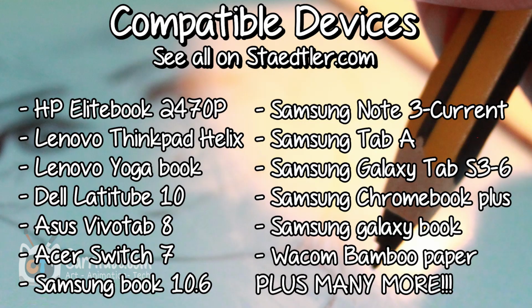But then there's more. The Noris Digital Pencil has Wacom EMR technology, so it's compatible with a lot more devices. So if you're not into the Apple game, you have a lot more options with this one. Not just with Note devices, it's compatible with this basic list and more.